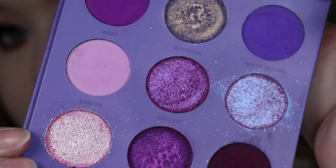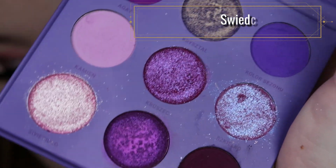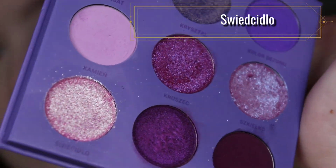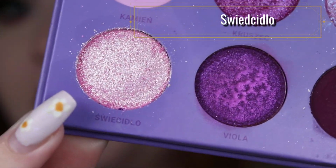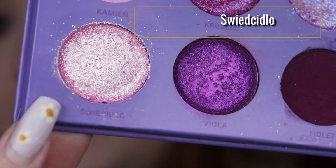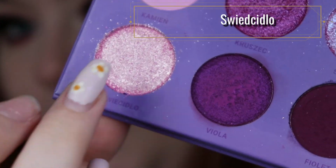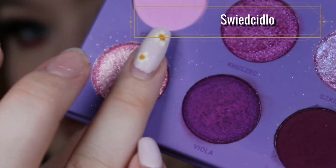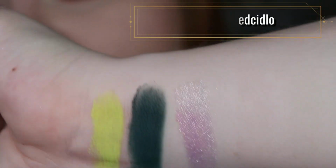Then we have from the Violetti palette. I don't think this one is available. Oh, damn. I don't think that one is available, but someone requested that I swatch this shade. You can see the name right there. Sviesidlo? I have no idea. So I will just swatch that one. It's kind of like a pearly formula, so you can see that here. I think it's a really pretty shade, actually.